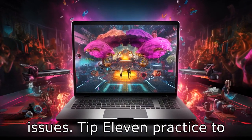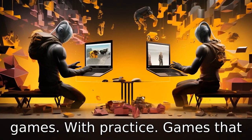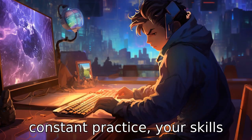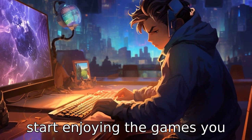Tip 11. Practice to perfect. Just like any other activity, you get better at games with practice. Games that seemed hard at first will gradually become simpler. With constant practice, your skills will improve, and you might even start enjoying the games you initially found challenging.